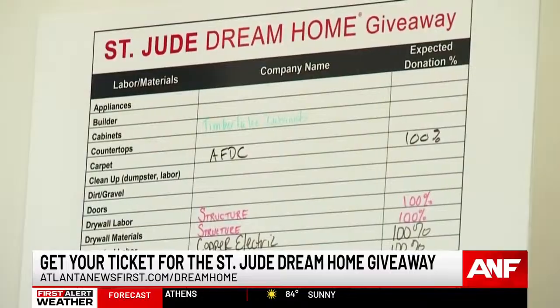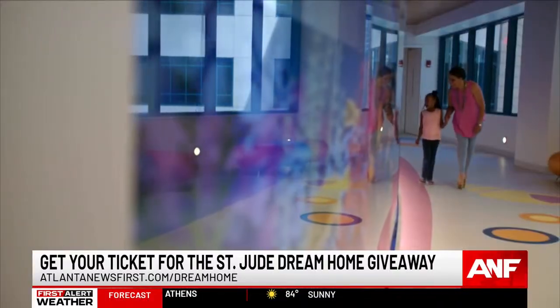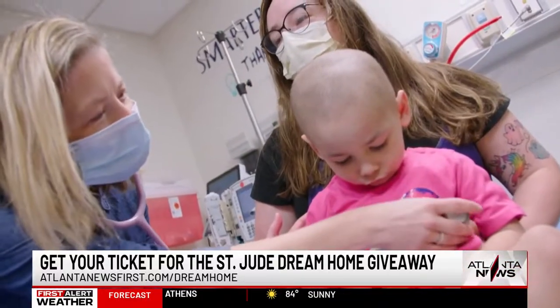Our local trade partners and subcontractors have donated everything the last 2 years, and they plan on doing this year. Just the fact that we're doing a small part of it and trying to do above and beyond, just so these families have less and less to worry about with their kids going through what they're going through.